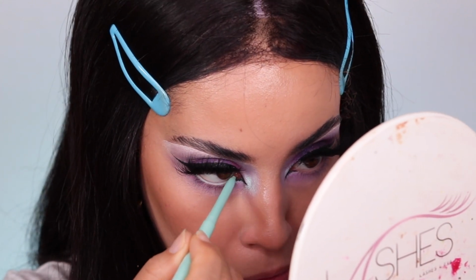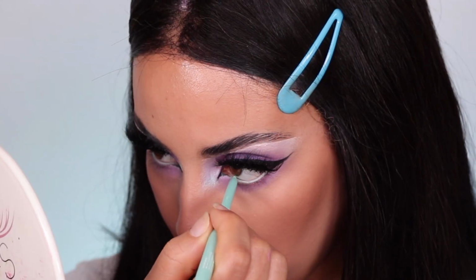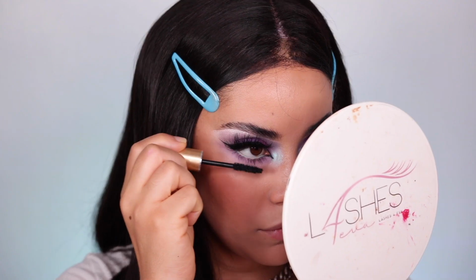I absolutely adore their liners. If you're looking for a liner, this is it right here. I highly recommend them. Next, I'm going in with some mascara to top it off, and this is pretty much the final look.